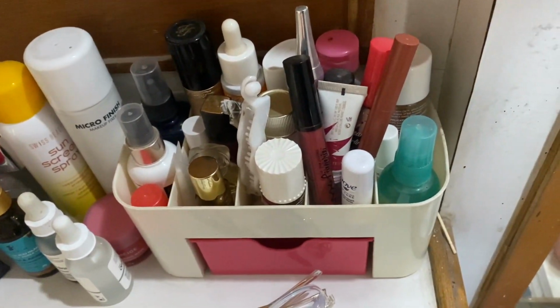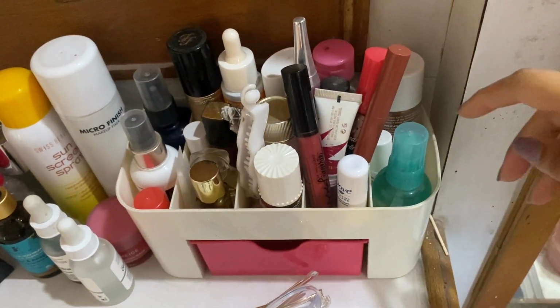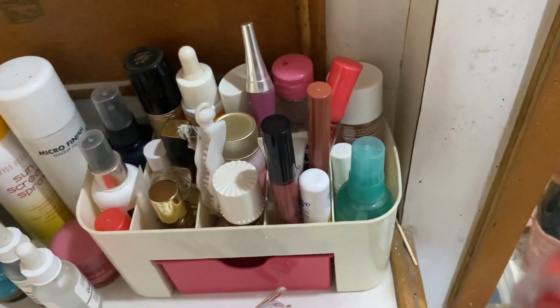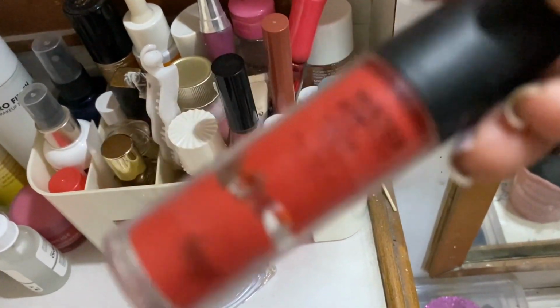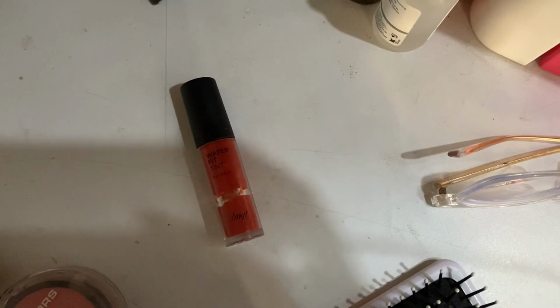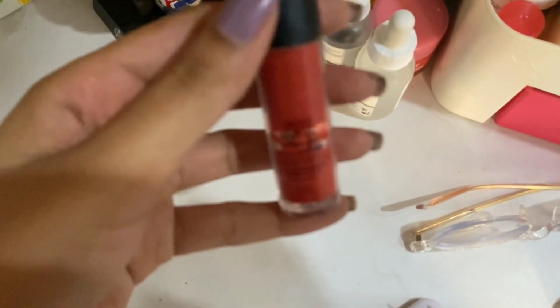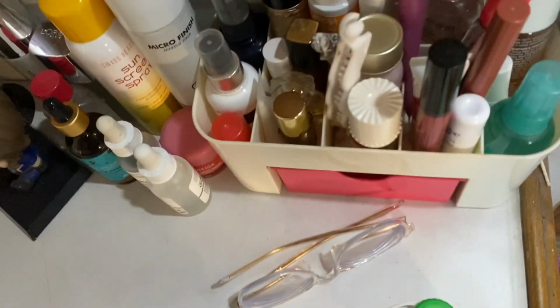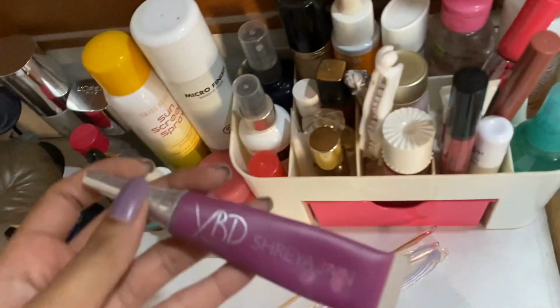Okay, I'm gonna declutter. I know what I have to declutter. I have to declutter this one. This is the Face Shop ka tint. Let me show you here. This is the Face Shop ka tint, which is years old, and I have used it. It's empty right now, so I'm just gonna declutter it.